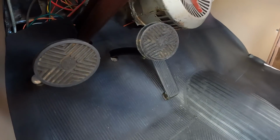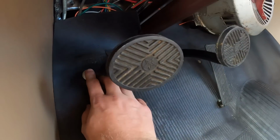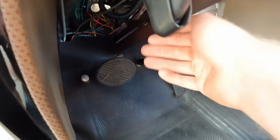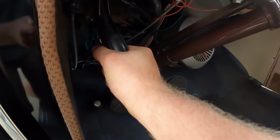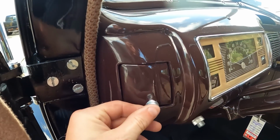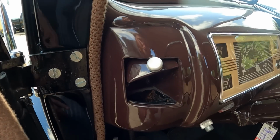Coming down inside the pedal box, high beam switch there. This is the clutch, brake, gas pedal, emergency brake. This is where the ashtray is. Just check out how that operates.